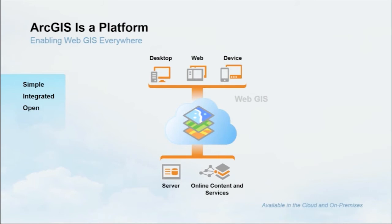So we think of ArcGIS as a platform technology. It enables web GIS everywhere. It's simple, it's integrated, and it's open. The platform establishes a capability. You're able to collect data, publish data, and use data throughout your organization, on the desktop, through the web, and through any device.